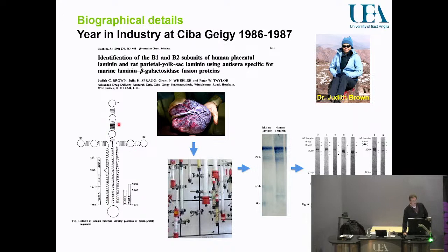At that time, there was just one laminin made up of three subunits. Subsequently, there were many more laminins that had been identified. And what we were doing was, initially, making fusion proteins of bits of the laminin with beta-galactosidase and making antibodies. And what they wanted to do was then see if those antibodies would interact with human laminin. So we needed a source of human laminin.